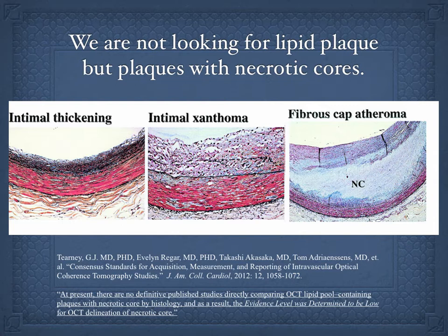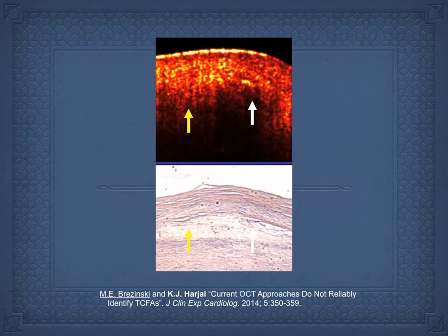If not, there's other techniques that have a role, such as elastography. But the diffuse border criteria, we're going to say it doesn't work. And this is from the consensus study I was not a part of in 2012. At present, there are no definitive published studies directly comparing OCT lipid pool containing plaques with necrotic core by histology. And as a result, the evidence level was determined to be low for OCT delineation of necrotic core. And that, I believe, is absolutely true when you're using diffuse borders as exponential decay as your criteria.